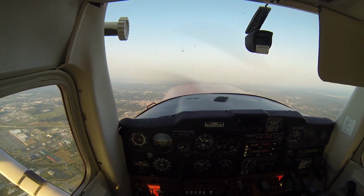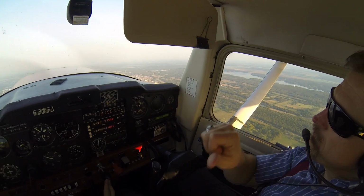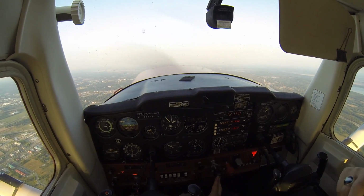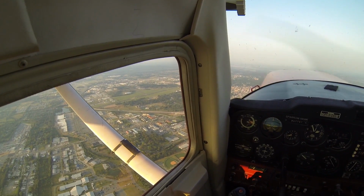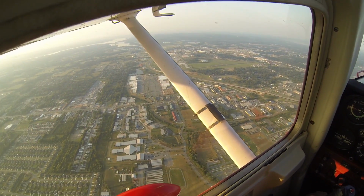The other way around. As we go left, it's going to be left aileron up. Therefore, it creates drag on the left side. Right aileron goes down, so we get lift on the right side.